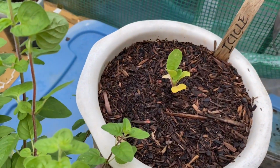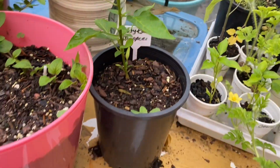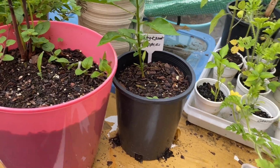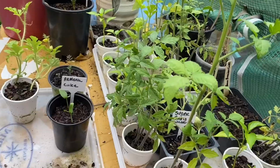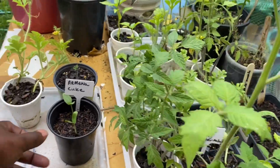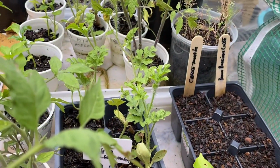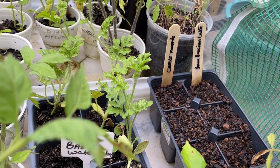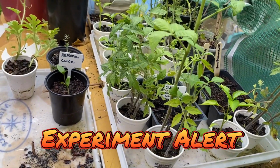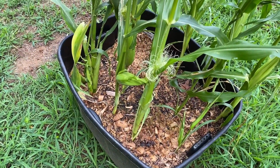This is my one seed challenge right here. Icicle radish is coming up good. Right here we have a pretty sweet pepper, and then these are all the things that I've been growing. I did plant a few new things like this Armenian cucumber. I have some Creole tomato seeds planted and brown Russian cucumber, just trying to see if I could get them to grow real fast before the season is out. Just experimenting with something.